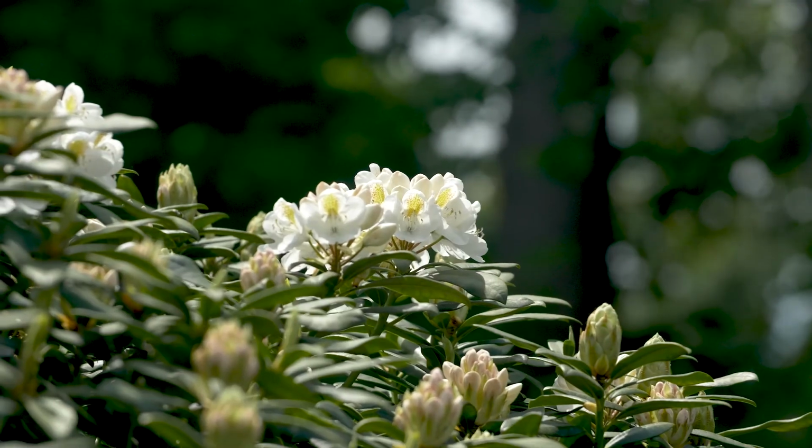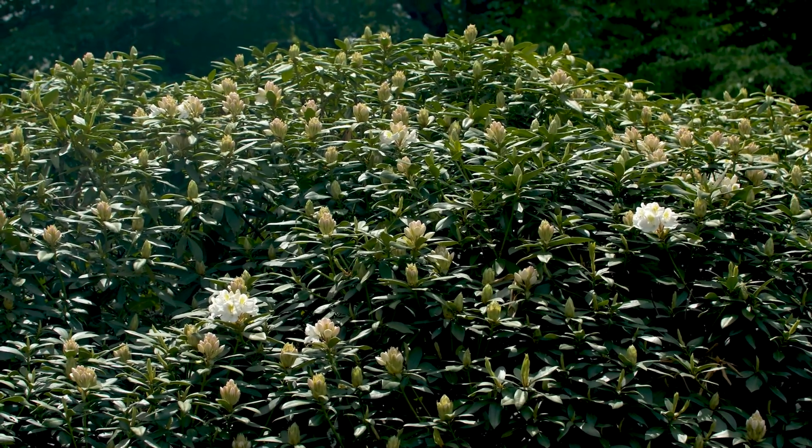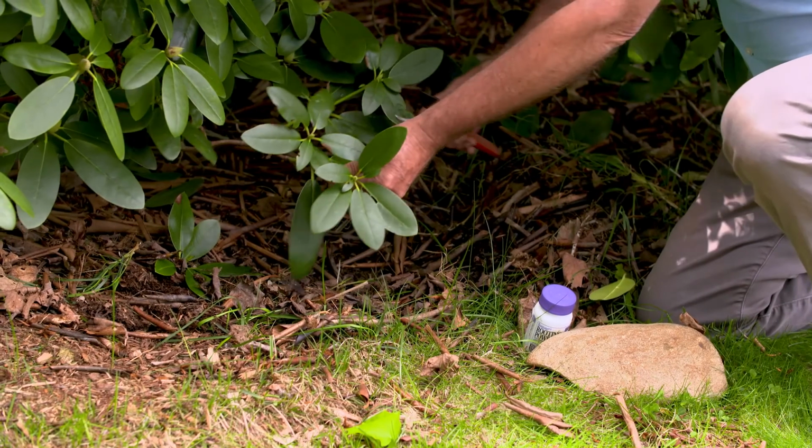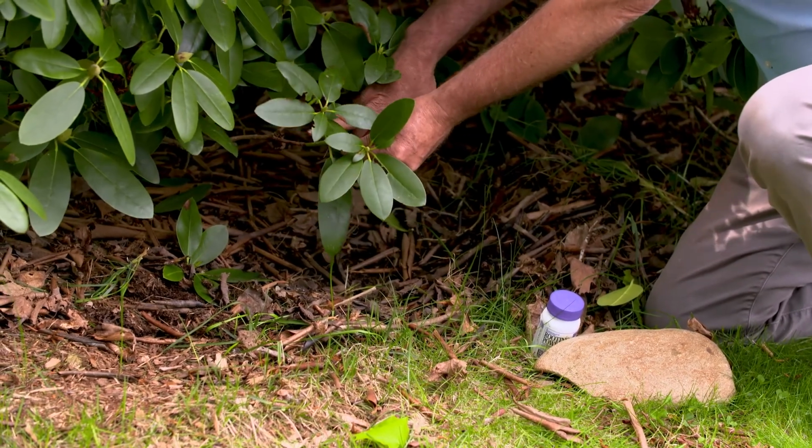And for a fun little trick to propagate new plants from your old shrubs, you can do a little tip layering. This works really well on rhododendrons and weigelas and forsythias too. It's a very simple technique. Let me show you. You're looking for rhododendron growth that's maybe a year or so old.